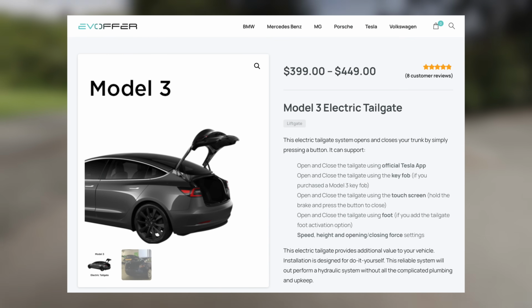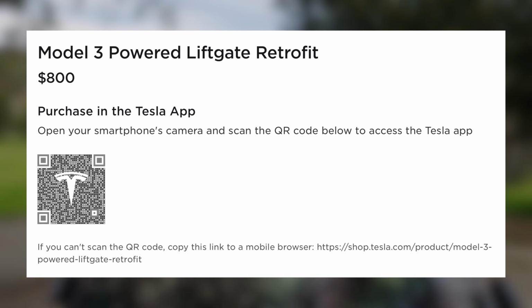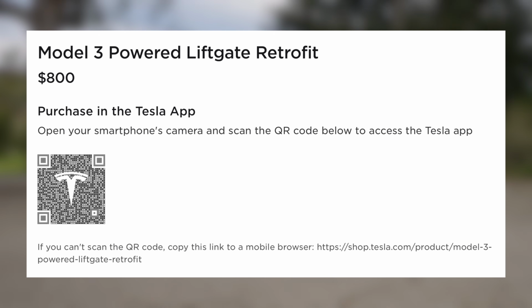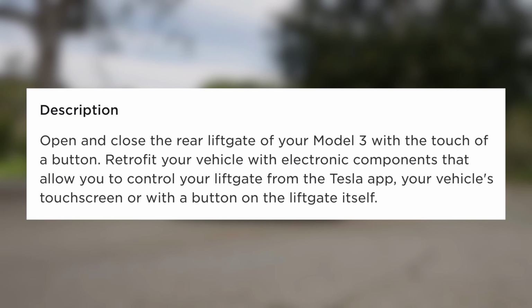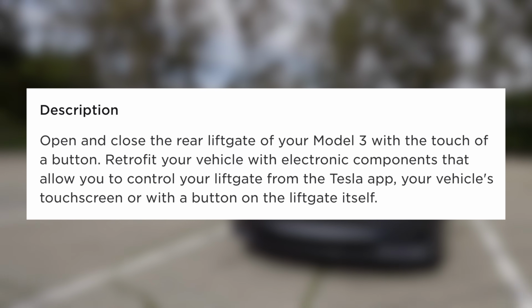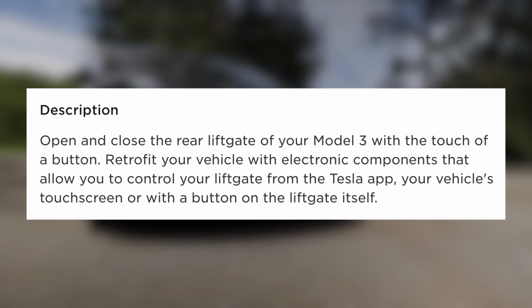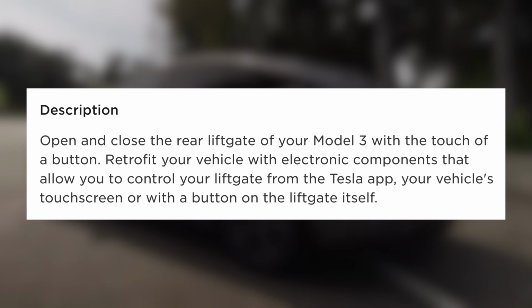There are many third-party liftgate options out there, but they require your own install, so Tesla's new option has popped up for $800 in their shop. They say, quote, "Open and close the rear liftgate of your Model 3 with the touch of a button. Retrofit your vehicle with electronic components that allow you to control your liftgate from the Tesla app, your vehicle's touchscreen, or with a button on the liftgate itself." The great thing is that their price includes a shipment to and installation at a service center. For those with older Model 3s, it definitely could be a worthwhile upgrade.